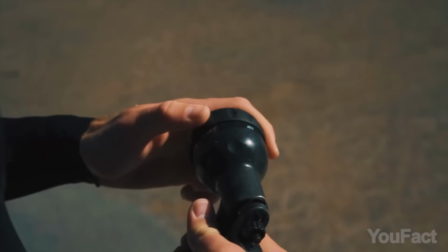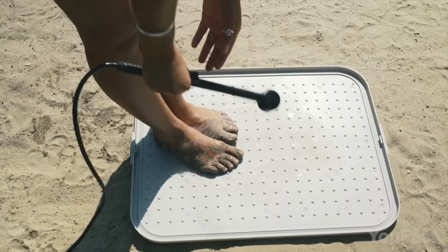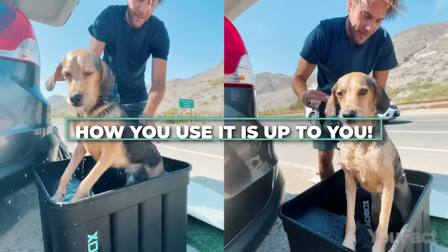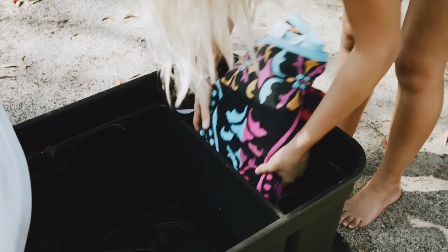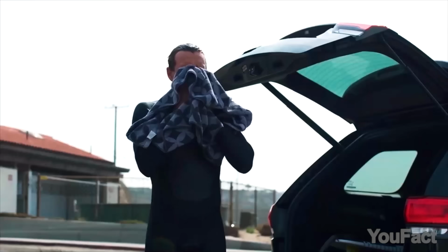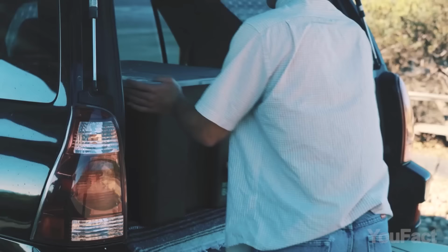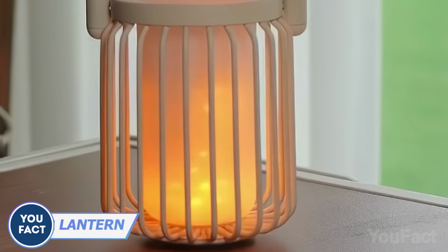Just pick the type of the gun and stand on the non-slip mat. The mat also serves as a lid. Moreover, that durable box can double as a tub for your pup. Now, retrieve the towel from the dry zone, give your hair a quick wipe, and neatly pack everything back into the box.